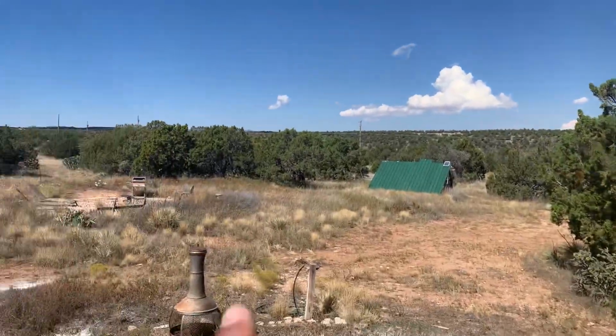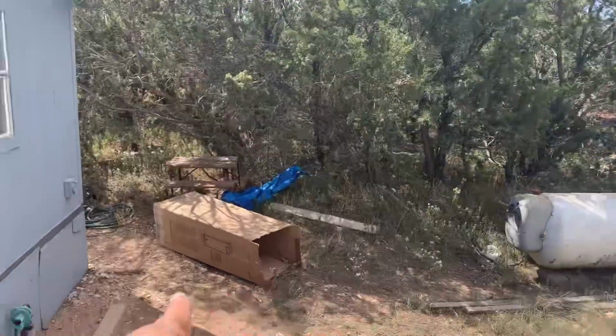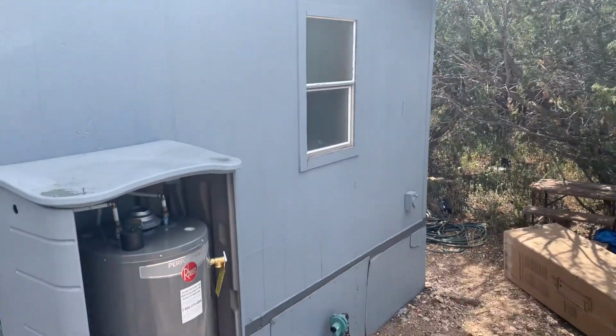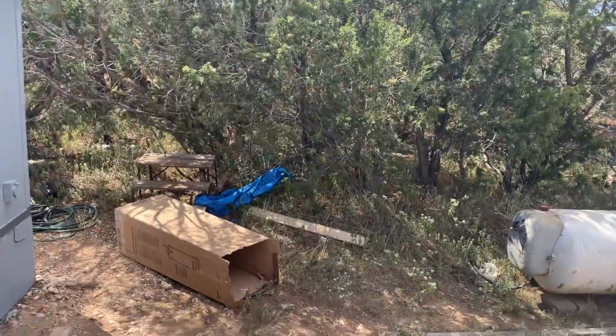And that's where the fire pit I told you about was, propane tank. This is for the water, this is for the propane water heater. And apparently they used to have a hot tub here. I know it's over there, but if you wanted to, you can put one here in the future.